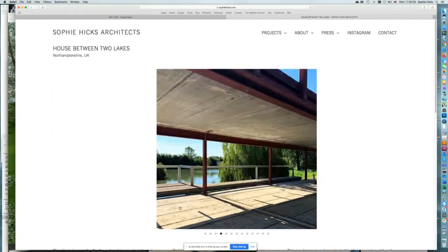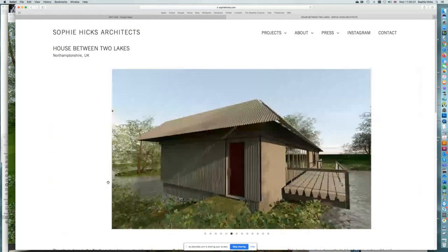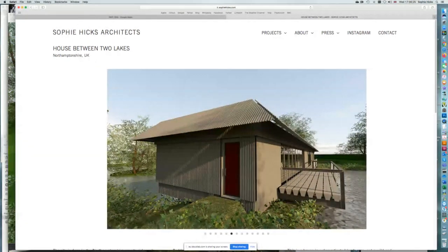So what else? Again, think about light, work out where the light's going to go, work out whether light is going to fall in or not, work out if you have to protect yourself from light, because actually bright sunlight is quite strong here. So we did this to take some of the light out of the room.